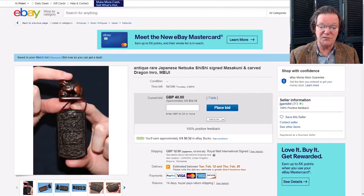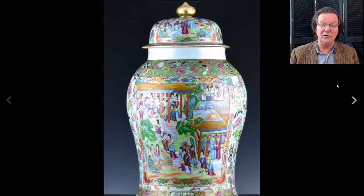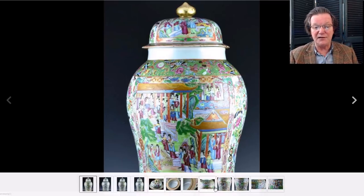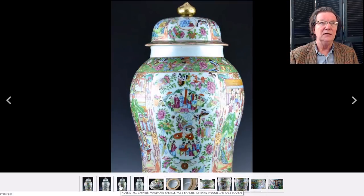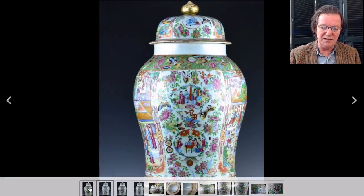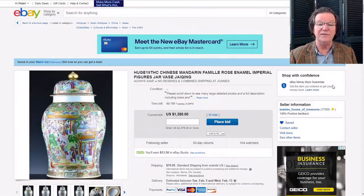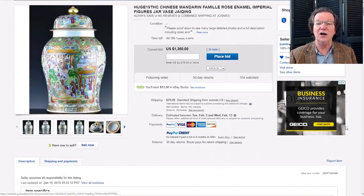And this is one of these great big Famille Rose jars. This is a big boy. Pairs of these sell in the $10,000 to $15,000 range. It's not unusual. There's a pair of them coming up, I think, at Nordblum's auctions in Boston, if it hasn't already taken place. Here's a single, and it's up to $1,350 with just 4.5 days to go. Ends on Tuesday. We'll have that in the newsletter.